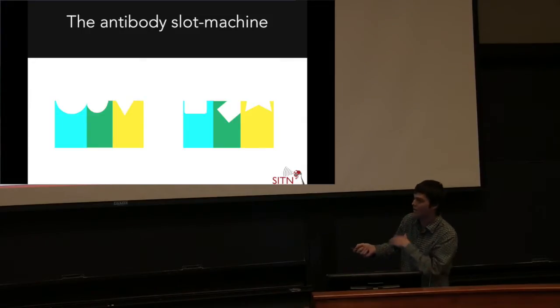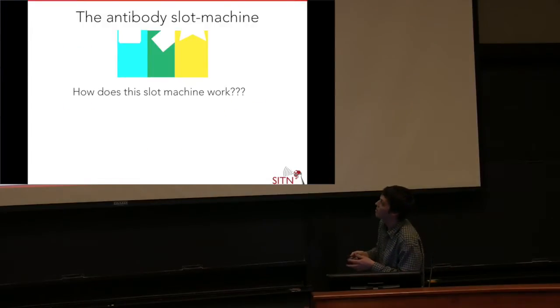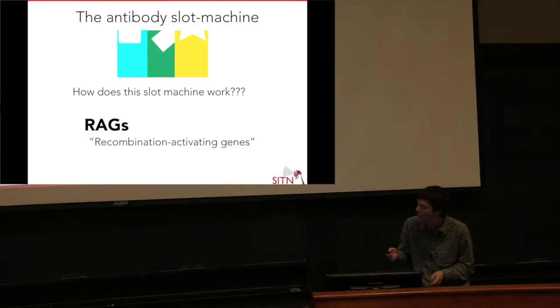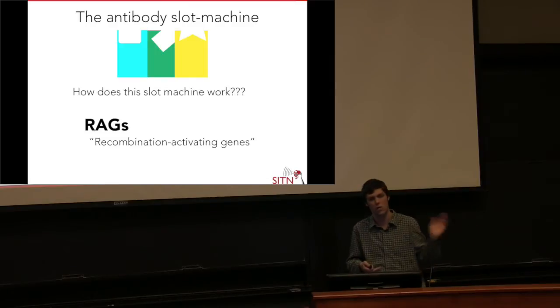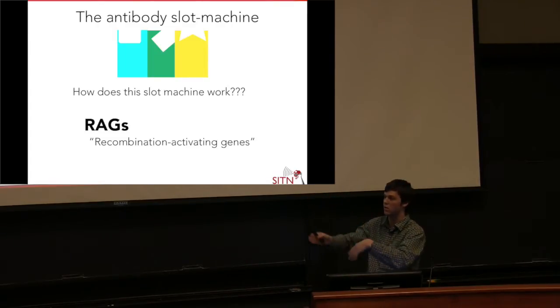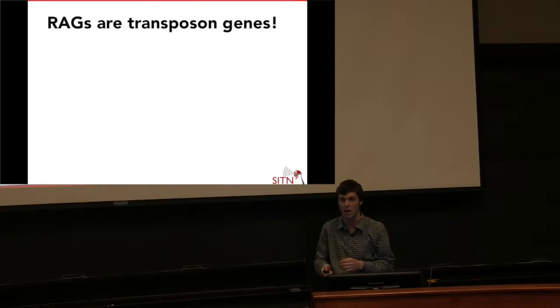So the question here, bringing it finally back to transposons, is how does this slot machine work? It turns out that some of the proteins that scientists have found to be involved are called RAGs, recombination activating genes, and it turns out that they're actually transposon genes. In a similar way to how Chris described viruses transitioning from being transposons to being viruses, it looks like these genes have transitioned from being transposon genes to being these RAGs that are used by the body for this process.